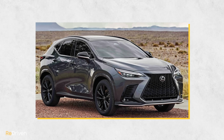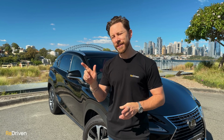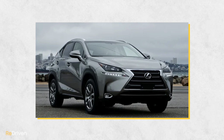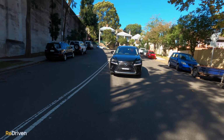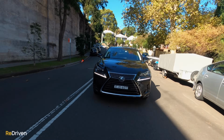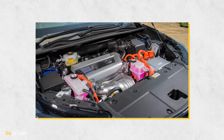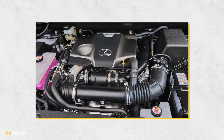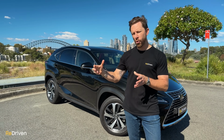Yes, there is a newer and very sexy second generation NX available, but we're going to be focusing on that in the future. As far as this first gen goes, firstly, you're going to be choosing between pre and post update iterations. Visually, not a whole lot changed with the update, but the safety tech, equipment, and even some of the mechanical stuff was given some attention. And then you have the choice of two powertrains, one a hybrid and the other not. And depending on the model and trim spec, both are available as either front-wheel drive or all-wheel drive.